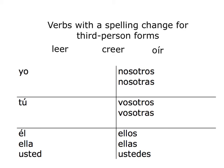Here's our second group of verbs with weird spelling changes in the preterit. And these are verbs that have endings with er or ir plus a vowel in front of them. The changes are for third person forms, so down here at the bottom of our conjugation. Third person singular, él, ella, usted, and third person plural, ellos, ellas, ustedes. What happens here is if you follow our regular endings, you wind up with too many vowels in a row. So we're going to take care of that vowel mess and make it easier.